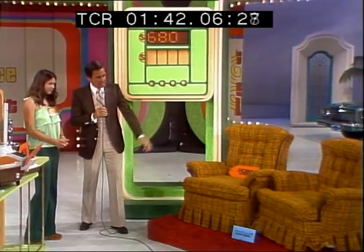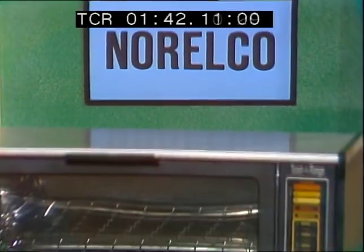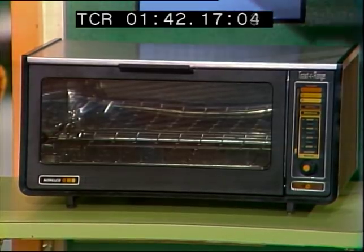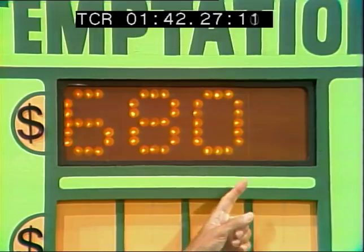And Johnny, what else does she have right here? It's the new Norelco toaster oven. It toasts, it broils, and bakes a 9-inch pie. The new Norelco toaster oven. The price tag says $60. That means that a six or a zero belongs there. Which one? Six. Number six is her choice.